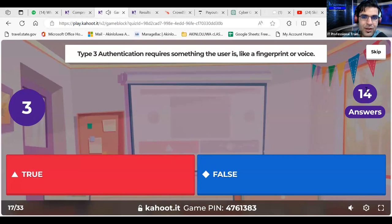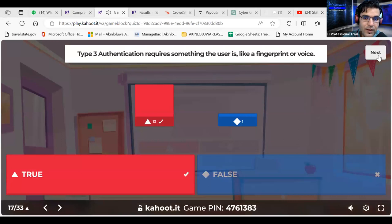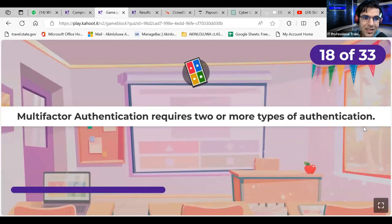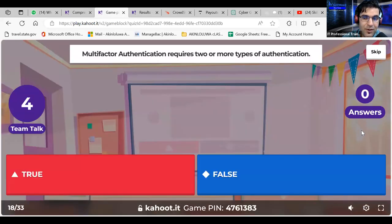Type 3 authentication requires something the user is, like fingerprint or voice. So, regarding the levels of IT, multi-factor authentication requires two or more types of authentication. Remember, we discussed Google Authenticator and Microsoft Authenticator. So these are related to those. Multi-factor authentication requires two or more types of authentication.